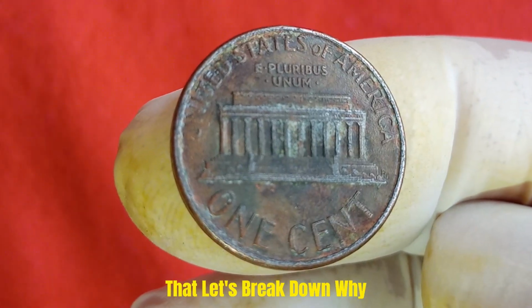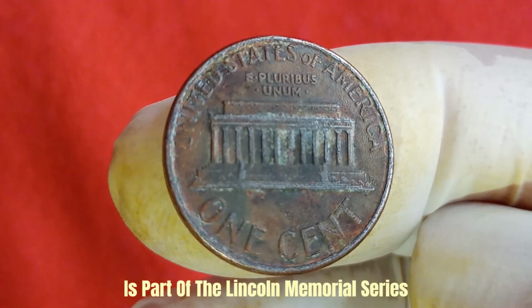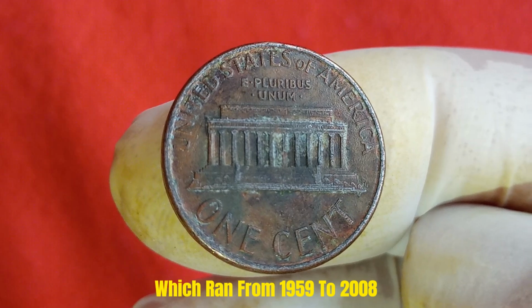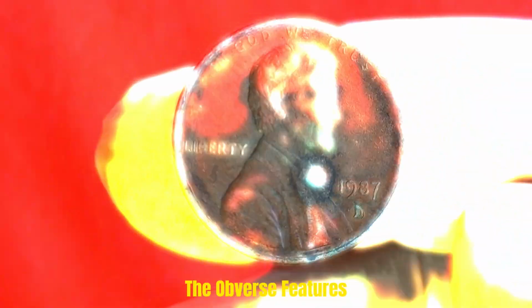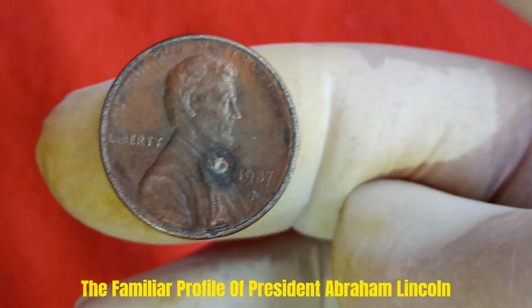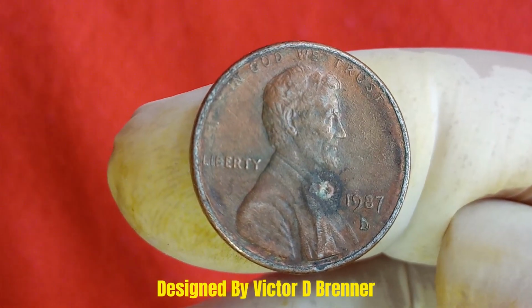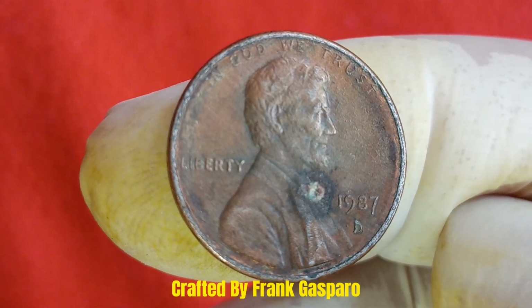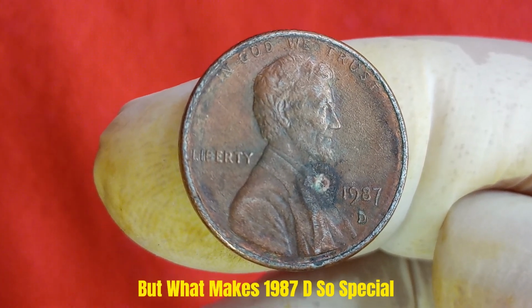Let's break down why. The 1987 Lincoln cent is part of the Lincoln Memorial Series, which ran from 1959 to 2008. The obverse features the familiar profile of President Abraham Lincoln, designed by Victor D. Brenner, while the reverse displays the Lincoln Memorial, crafted by Frank Gasparro. But what makes 1987 D so special?